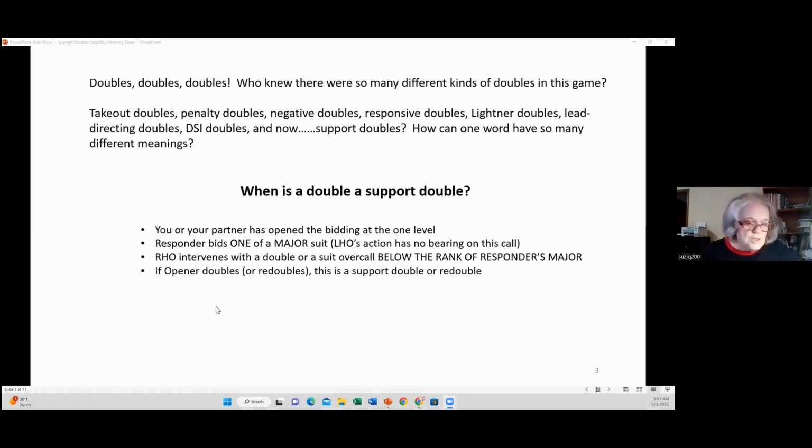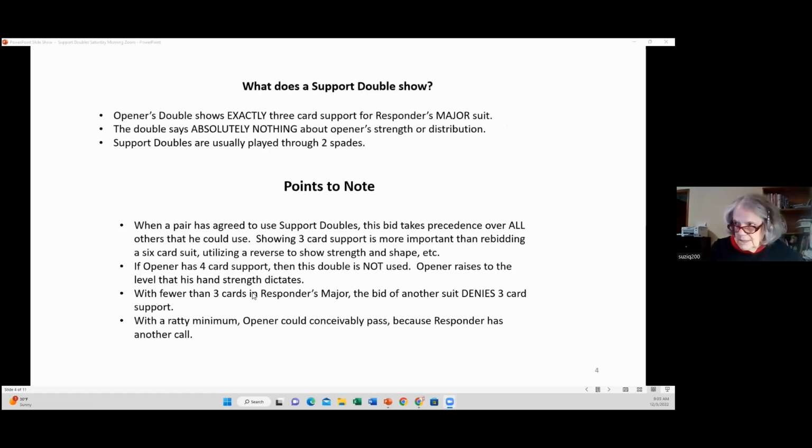If the person sitting to the opening bidder's right happened to double, then opener can redouble. This is the support double or support redouble, if that is the action that he took. Now, what does it show? It's kind of important to know that, isn't it? Opener's double in that situation shows exactly 3-card support for responder's major suit. The double says absolutely nothing about how strong the opener's hand is.